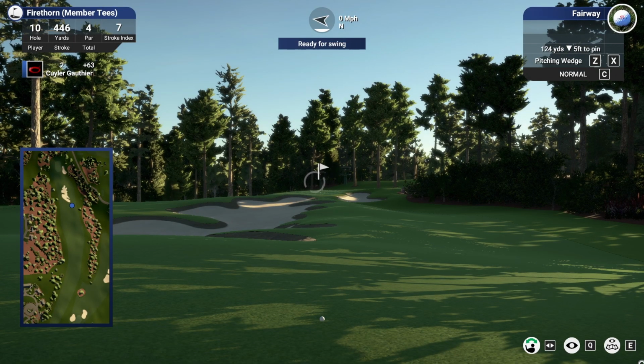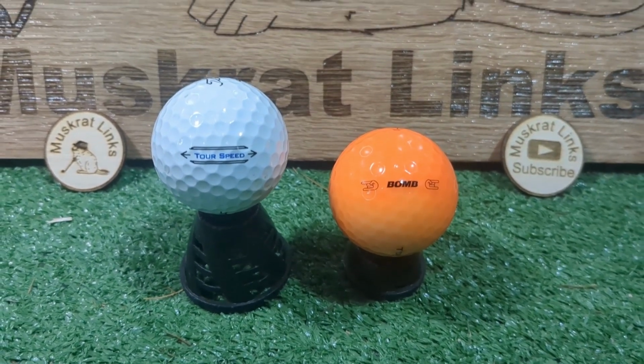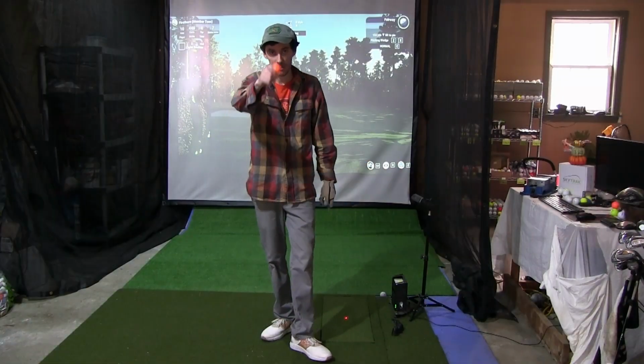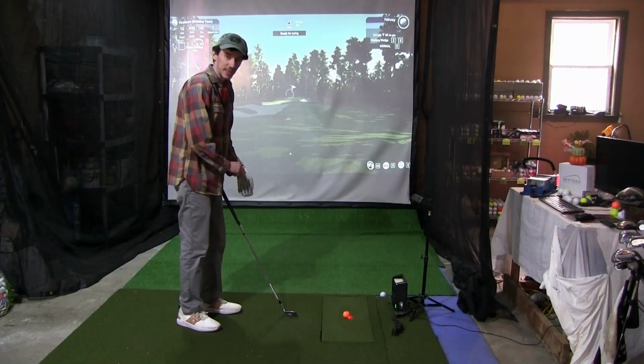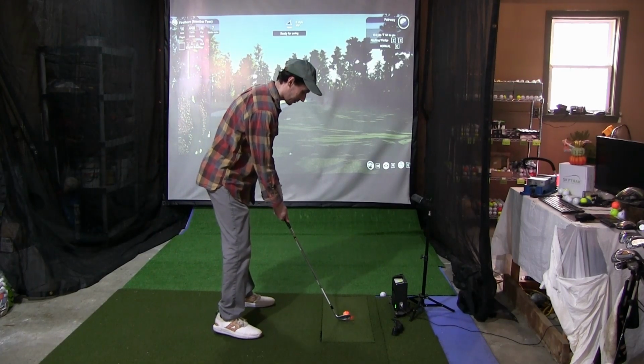We're going to aim a little bit left, see if we can fade one back. We've got a nice matchup here. It's the Top Flight Bomb, a nice little Cinderella run versus the Titleist Tour Speed. Bomb up first, Ionomer cover, let's go. We've got a light P-wedge, see if we can just feather one down into this green. Hopefully it is the right number.